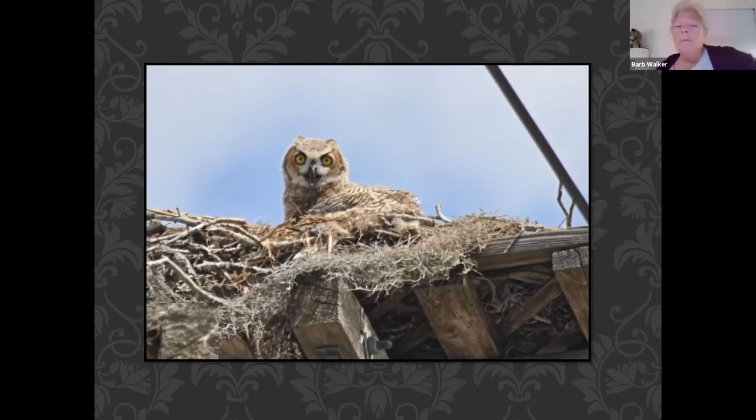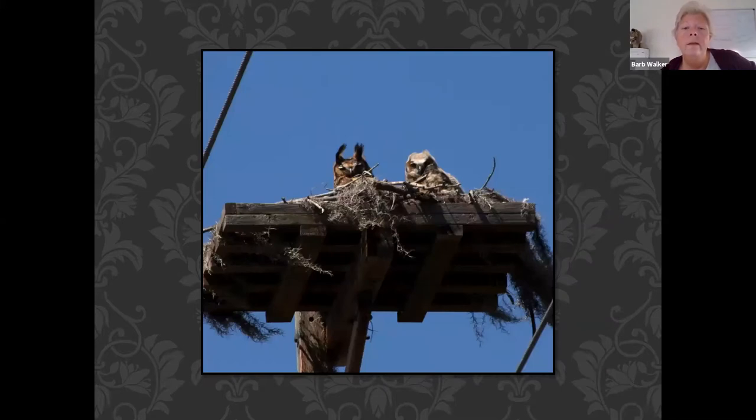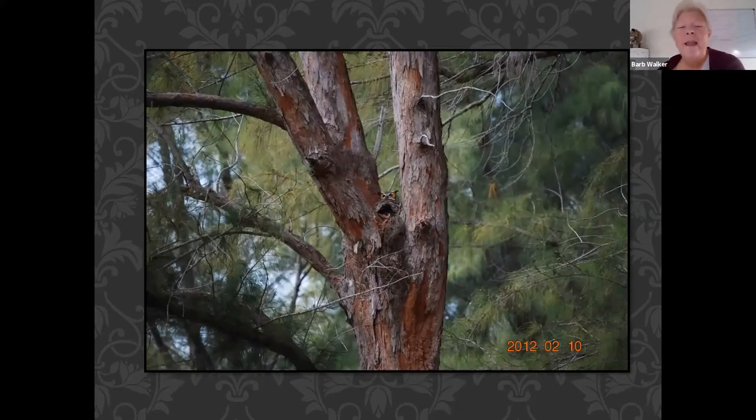We have actually recovered ospreys that had satellite trackers on them that had been attacked by great horned owls. And you can tell, the only thing that was left was the wings and the transmitter. There he is. That's a good looking one too. I don't know if you can find the owl in this one. It's right in the crook of the tree.